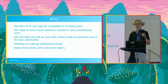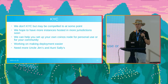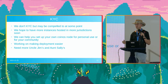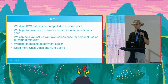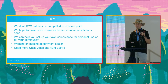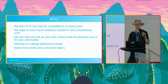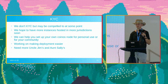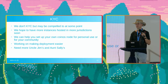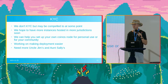And I do hope that in the long run, I won't be the only custodian, that more nodes will pop up. Other custodians in other jurisdictions will run this. And if I get shut down, then there will be lots of other people who will be willing to do the same kind of thing. And we call them the Uncle Jims and Aunt Sallys. You could even set this up just for your family or your small town or whatever.